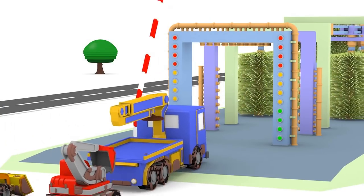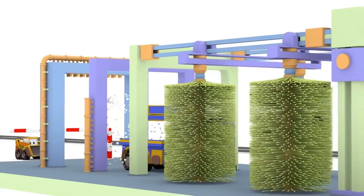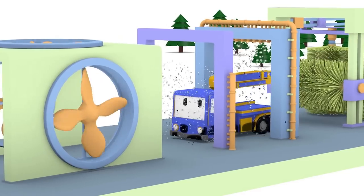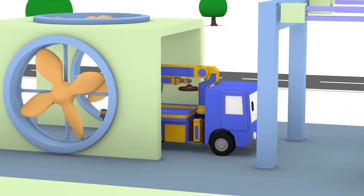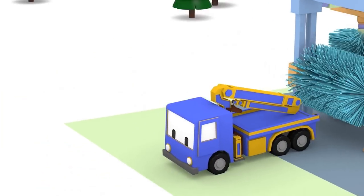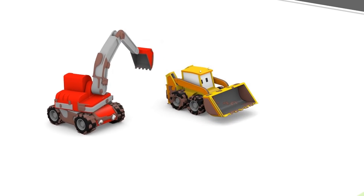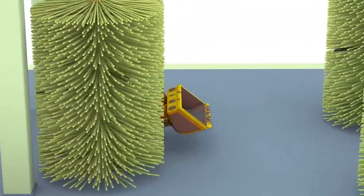All right, Charlie, you get to go first. It looks like Charlie is enjoying his scrubbing. Does it tickle, Charlie? Who's next? Wow, Ed's being very nice, allowing Billy to go next. Come on, Billy, don't be afraid. It feels pretty good to get cleaned up, doesn't it?